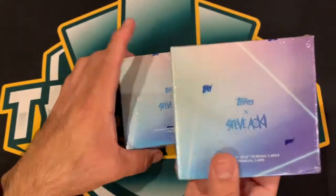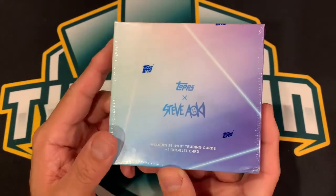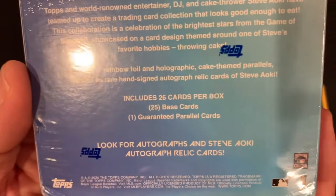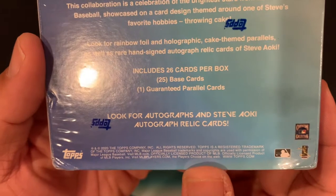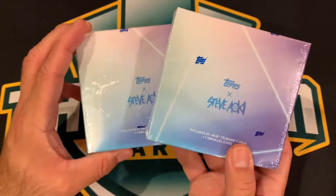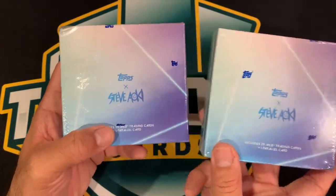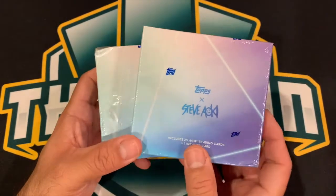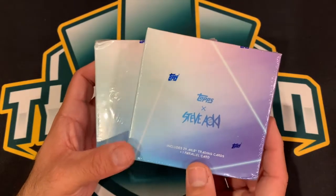So each one of these boxes, it's a 25-card set. And then in each box, it contains one parallel card. You'll see here that it has 25 base cards, one guaranteed parallel card, look for autographs, and Steve Aoki autograph relic cards. I've seen a few people break into this product already. Really, really hard to get an auto. Really, really hard to get a numbered parallel. I've seen a bunch of them tend to be just rainbow foil parallels, unnumbered. So we will see what we get here.